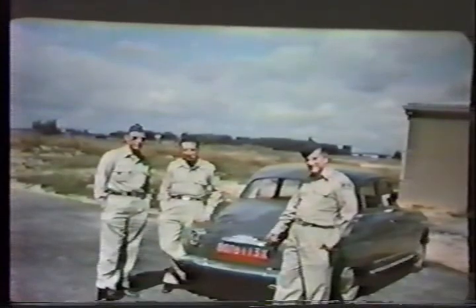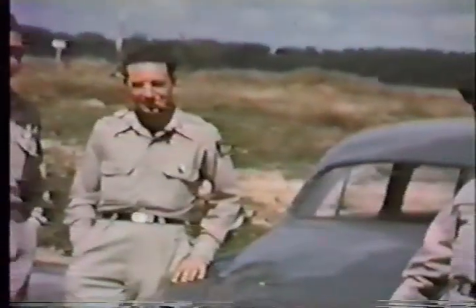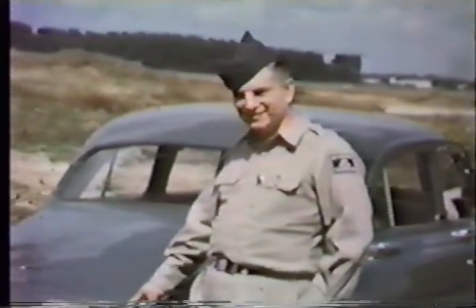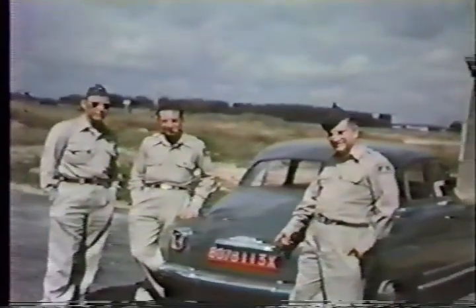Okay, there were 4 tech reps out at that French air base. Myself, and these are the other 3. That's Fred Kepi there on the left, and the next one is Chuck Malloy. What's his first name? I don't know. It was something else.